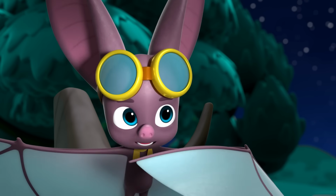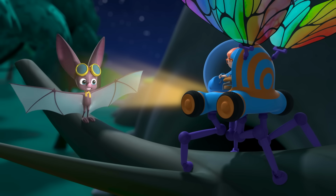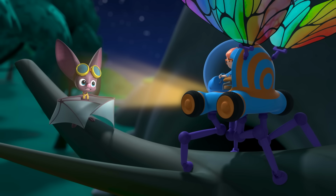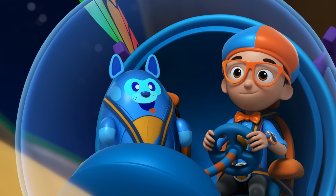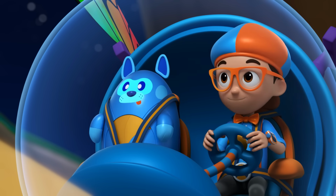Oh, hey, Blippi! I'm Matt the Bat! I was just heading out to fly my favorite flying course. You wanna join me? Sure! I was wondering how bats fly in the dark! I can show you! But one thing, Blippi, no headlights. Got it. Let's go. Whoa, it's so dark.